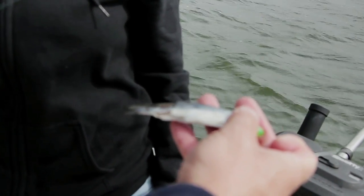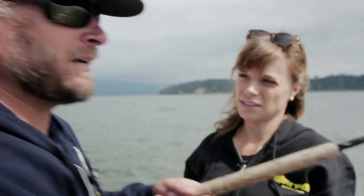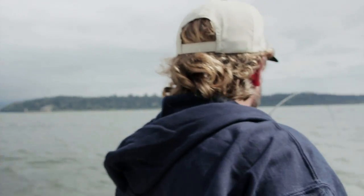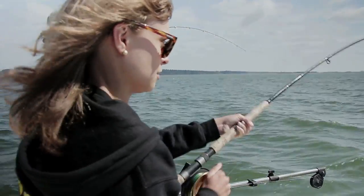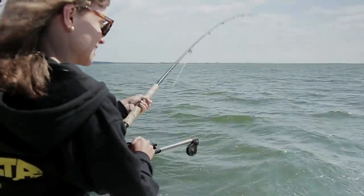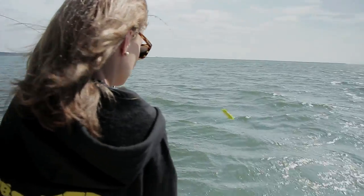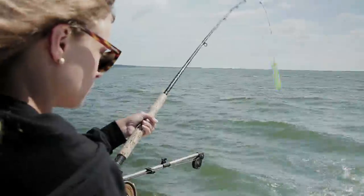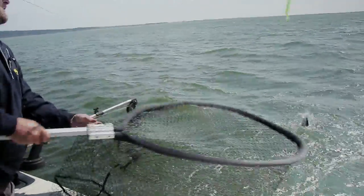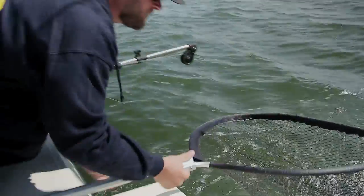Hopefully this is the start of the flood tide. It's slowing down. That rod was folded. So it's going to be something small. What is that? I don't know. Hold on. Little jack? Okay. Just do that for a second, no more reeling. Just want to see what it is. It is a little jerky.